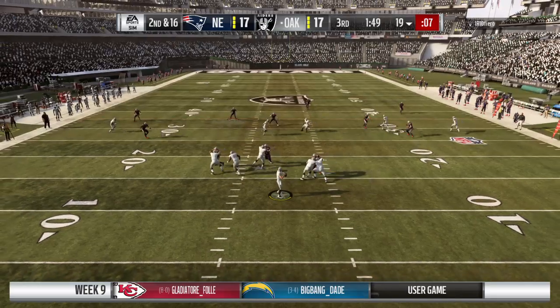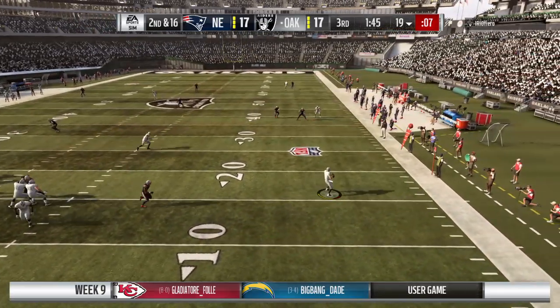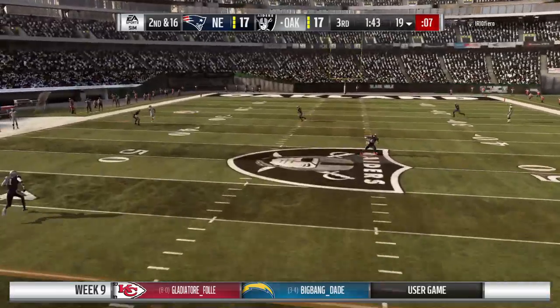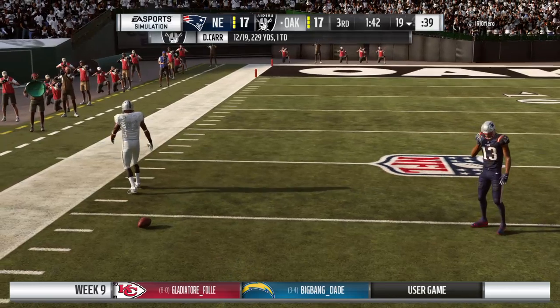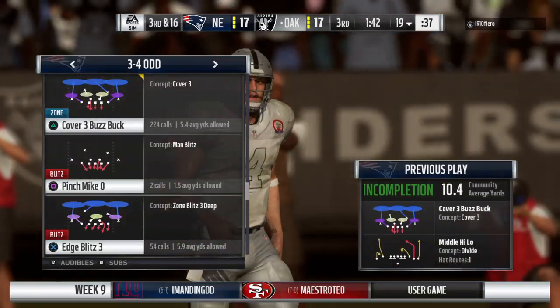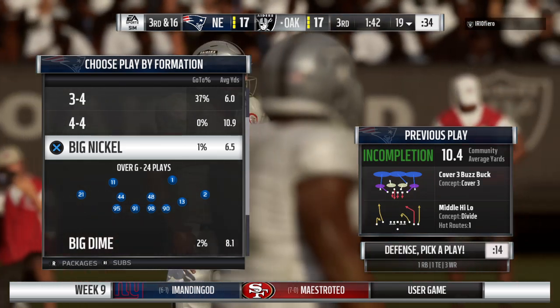Working from the gun, it's Carr. Flush to his right. Now he's going to go deep down the left side. And they went for a big play through the air on second down. Couldn't connect. Now it's third. And Charles, got to like what this defense has been able to do these last couple of plays.